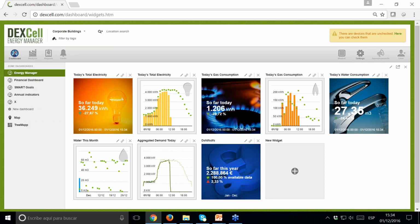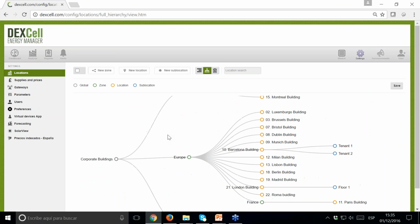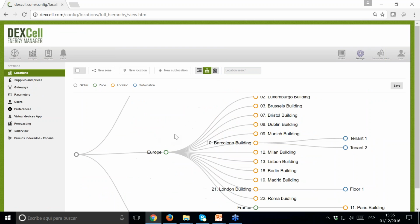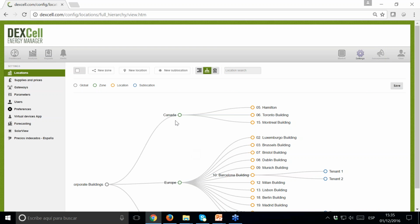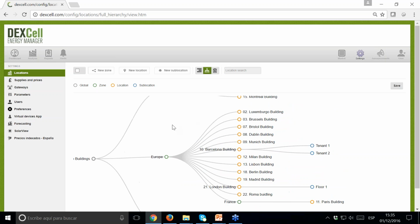And then what I always love to start with is the settings part. So this is our project. In this case, I'm based in a corporate building project. So we have different buildings around the world in Canada, in Europe, in the USA, and then we have different buildings in different cities.